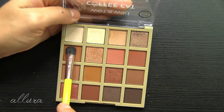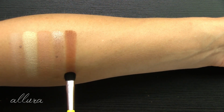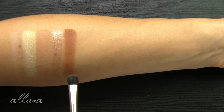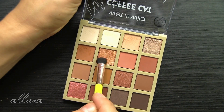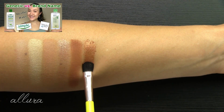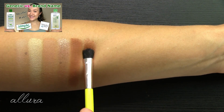Shade 5 is Mean Muggin. And this shade is a matte, very warm toned medium brown shade. Next shade is called No Coffee, No Worky. And this is a metallic coppery bronze.